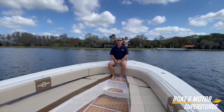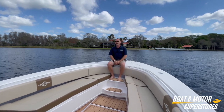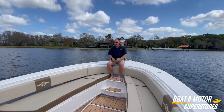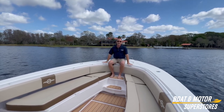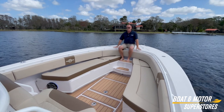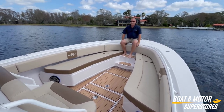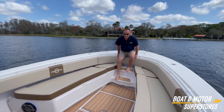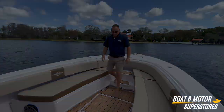Today we're on a used 2017 Fountain 34 center console. Beautiful boat, all white. As you can see, I'm up here in the bow, plenty of area to entertain your guests. Great look, full C-Deck all the way throughout the boat. We're gonna walk over here, take a look at the rest of the boat.